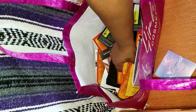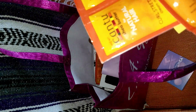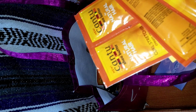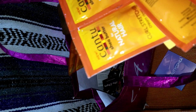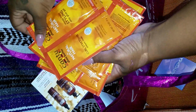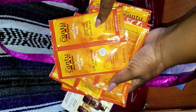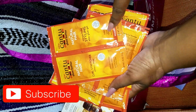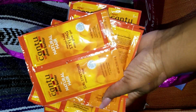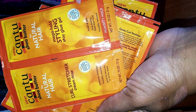A lot of product from Cantu Hair Company. If I can pull all their stuff out without messing anything up inside of here. Okay, so all of this basically is all the same thing. It's all gonna be the curl stretcher cream rinse and then the Make a Hold styling stay glue gel. This is Sculpt and Stay long lasting flake free humidity resistant, so I'm excited to see if that's a really good humidity hold.